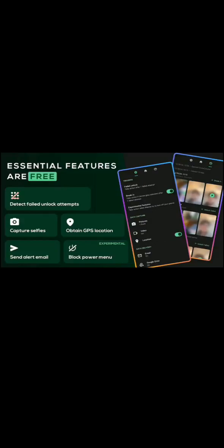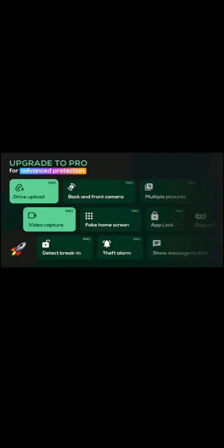Yeah. It's huge value, even considering the free version has some in-app ads. Definitely seems like a strong starting point. But, okay, let's say the thief isn't just a random opportunist. Maybe they know a thing or two. They might try to disable data quickly or something like that. This must be where the PRO version comes in. Exactly. The PRO features kind of shift gears. It goes from being just a quick alert system to more of a full-on digital evidence recorder.